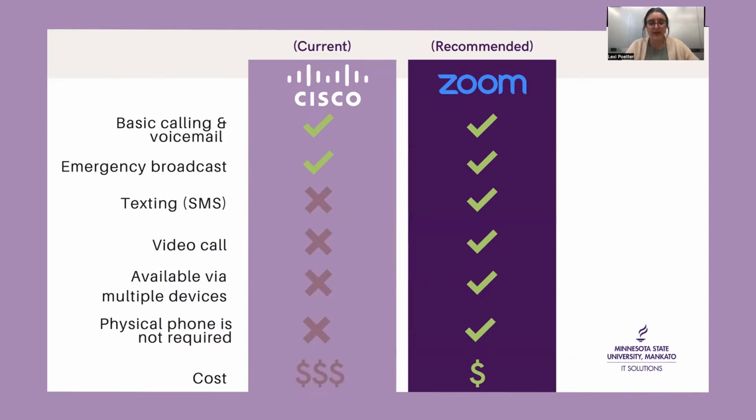And then this next one, physical phone is not required. So because the Cisco system currently does not have that app capability, you have to have just your physical phone on your desk. There's no other devices that you can use, whether that be your laptop or smartphone. With Zoom Phone, you can choose. You have tons of flexibility. You can choose to have just a regular desk phone and no apps. You can choose to have just the app and no desk phone, or you can choose to have both. So it really depends on what works best for you and your work and how comfortable you are with those apps or a desk phone. And then of course, it's going to save a lot of money for the university, which is fantastic.